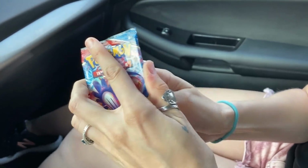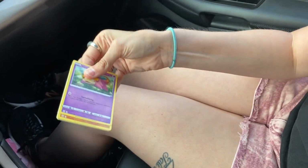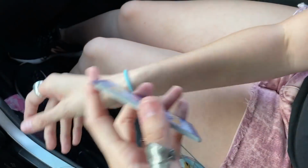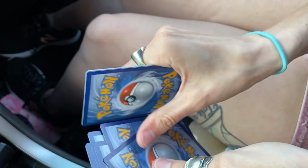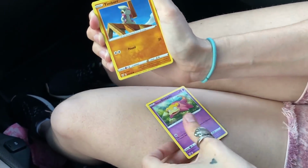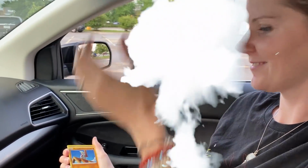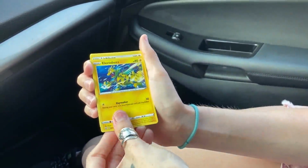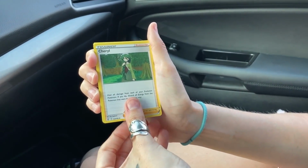All right, let's see if you can pull one of those alternate arts out of Battle Styles, because we have not really pulled any from Battle Styles. There's the code card for that one. All right, here we go, Marie. Oh, you got the adorable Galarian Slowpoke. Espeon, Electabuzz, Lickitung, and Energy.